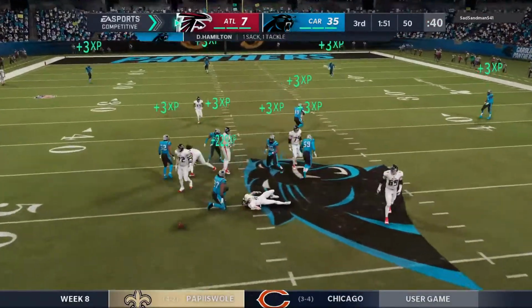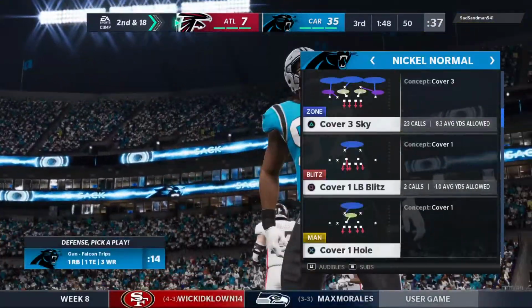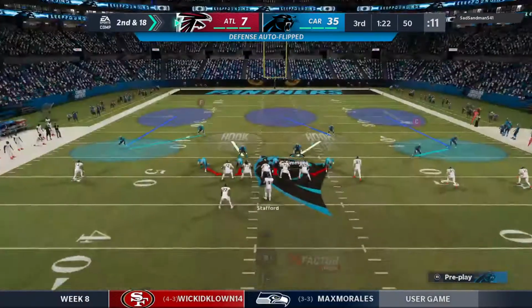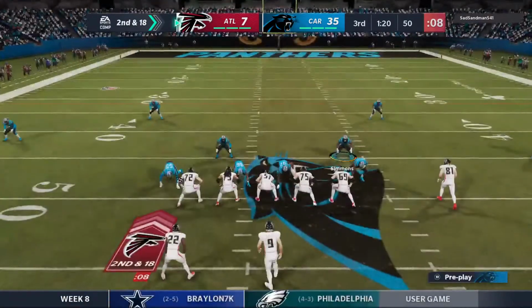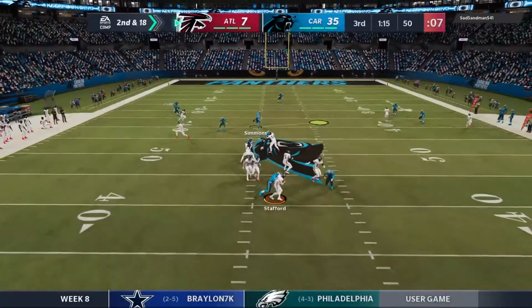And he's going to be sacked. They sack him back right at the midfield stripe. Devon Hamilton in there to drop him, and that will go in the books as the first sack of his young NFL career. Congratulations, young man.